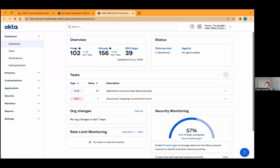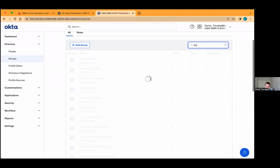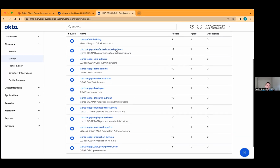And so within here, the groups is bigger than the users because users have access to more than one account, but the groups is how we manage who has access to which of these accounts. And just the CGAP team is one of the biggest teams here. These are all different roles that CGAP users can access across all the different accounts that they have. And so a lot of these are admins. So I think that's where it gets again to managing privileges. We can manage privileges as granularly as possible within AWS, but it requires that connection for now between Okta, AWS SSO, and AWS permission IAM roles. And that's what drives what permissions they have when users access the different accounts.